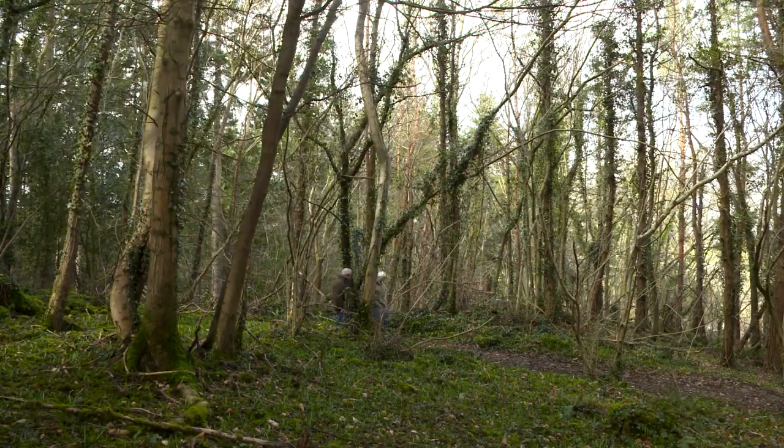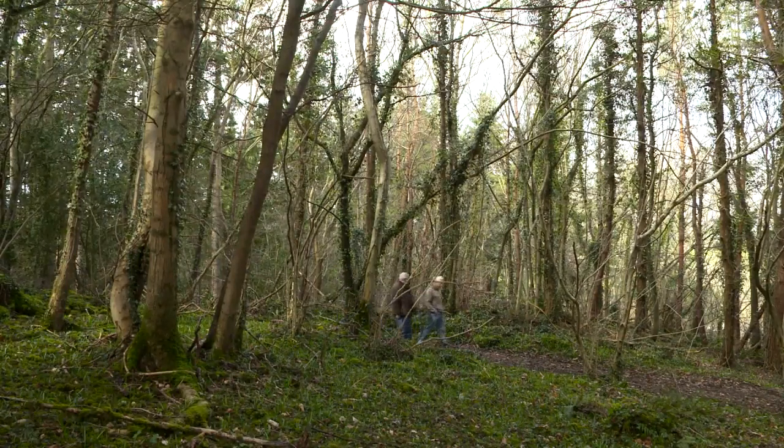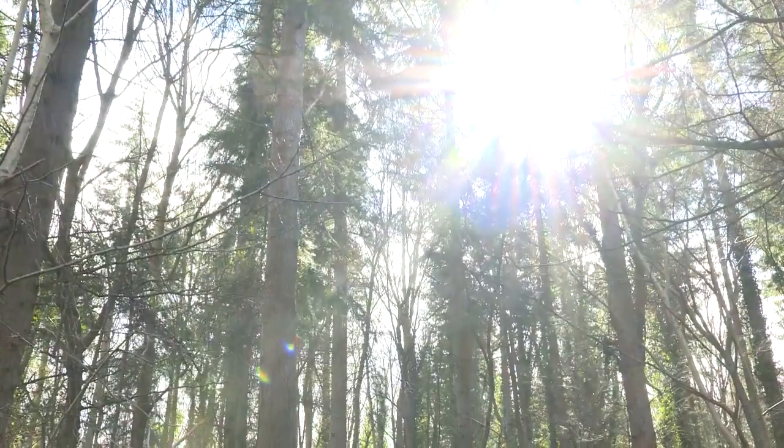There was the opportunity not just to restore the woodland, but to actually use the timber that we were taking out to do something really, really beneficial for that woodland owner. And that's, I think, what has really inspired me: Ray has taken my recommendations, moulded them to what he wants to do, and he's run with them.